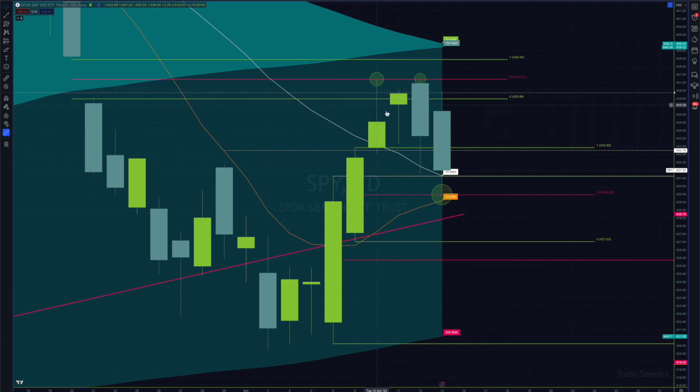Starting to see these long wicks. There's a lot of indecision here. So finally, I had said, watch 50% of this and 50% of this. This one could stop us for this week until we hit, perhaps sell off more and hit this one. So today we hit this basically to the cent. I think the low price was 429.88, and that's 429.97. So not quite to the tick, to the cent, but pretty darn close.